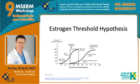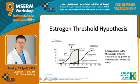Now this slide is very important. It presents the estrogen threshold hypothesis. This is the basis for GnRH agonist treatment with EDVAC. So our goal is to reduce or bring down the level of estrogen concentration in order to cause amenorrhea and as a byproduct halt or minimize the growth of endometriosis with limited side effects.